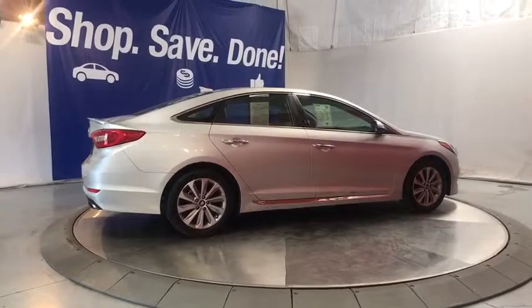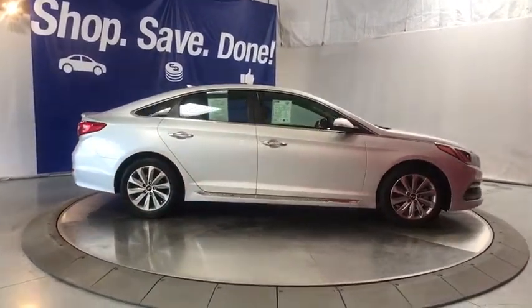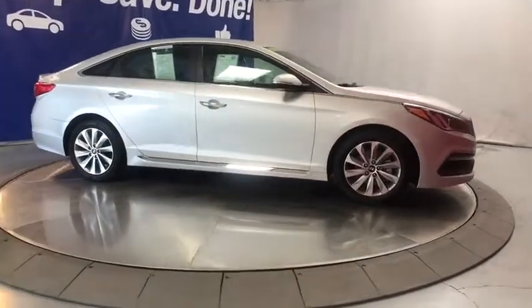CD player. If affordable style and reliability are what you're looking for, this vehicle couldn't be more perfect. Drive it today.